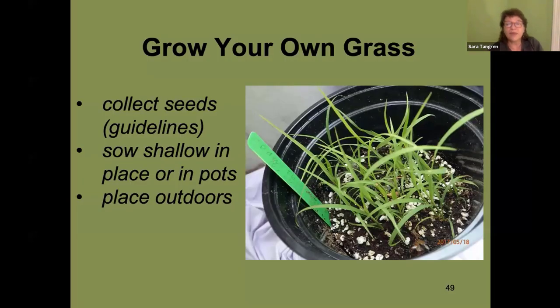Now, if you can't find locally native grasses, it is incredibly easy to collect a little bit of grass seed and grow your own. I couldn't resist calling this slide Grow Your Own Grass, but I am talking about grass here. Wild-collect a super tiny amount of seed; less than an eighth of a teaspoon is going to be hundreds of seeds. Put that in a pot on some potting soil, just sprinkle it over the surface, and then cover it with a really thin layer of potting soil and place your pot outside.